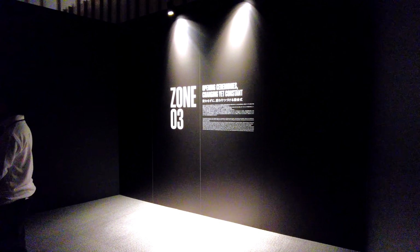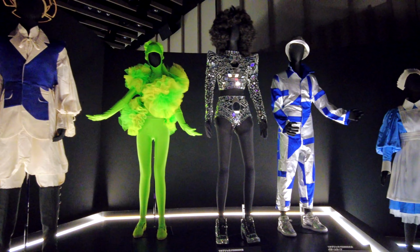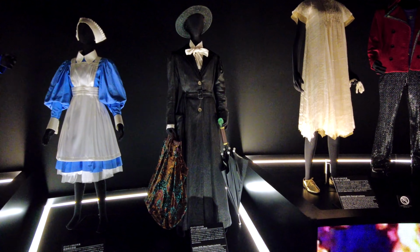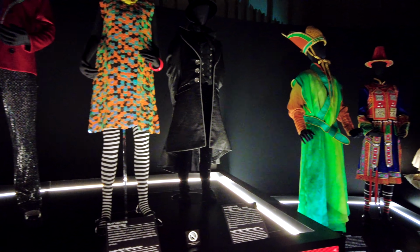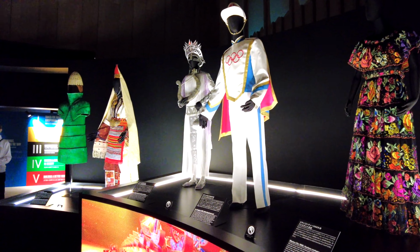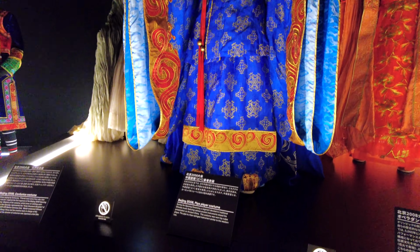The latter half of Zone 3 is for displaying costumes used in the opening ceremonies of the Olympics. Somehow I have never really watched any Olympic opening ceremony before, but seeing how well made all these costumes are with my own eyes, I could tell how much each country invested in this ceremony. Among all of this, I find the Chinese costumes to be the most detailed and impressive. What about you? Feel free to let me know which one is your favorite in the comment box.